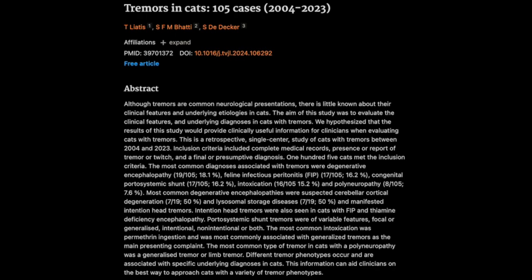Okay, let's dive into those causes. Yep. The study highlights 4 main culprits, starting with what they call degenerative encephalopathy. Can you break that down for us? Sure. Essentially, degenerative encephalopathy refers to conditions affecting the brain, especially the cerebellum, which is like the control center for coordinating movement. When the cerebellum is affected, it can disrupt those signals leading to tremors.